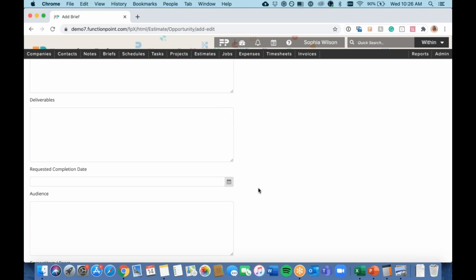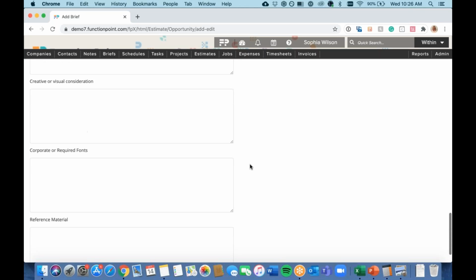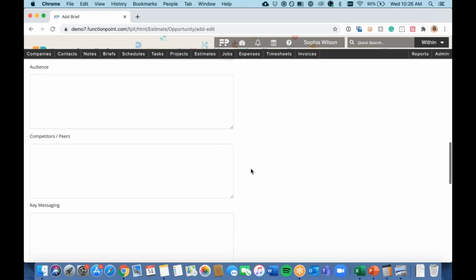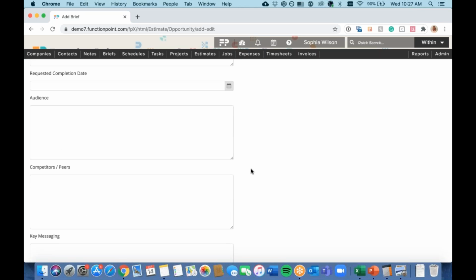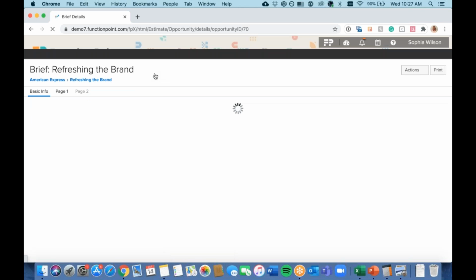Now, instead of actually watching me fill all of these in, I did already pre-fill it earlier so that you're not needing to go through. I just wanted you to be able to see that as you're filling in that information and then you come to that next stage, you're able to see all of these details. So you can fill them in directly in the system. So I'm going to go ahead and go into my pre-done one.